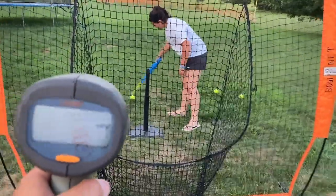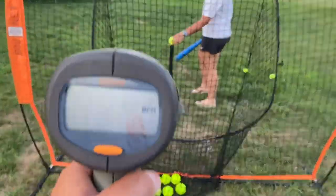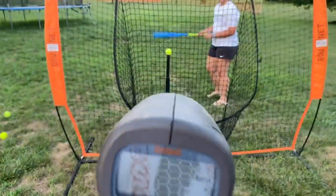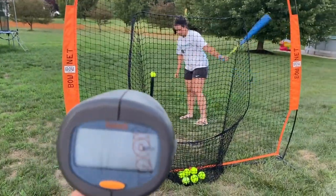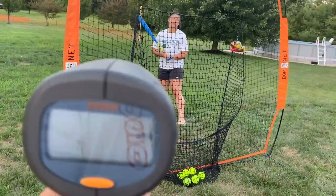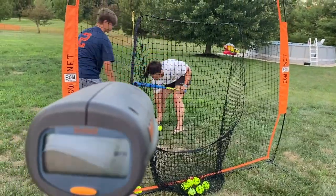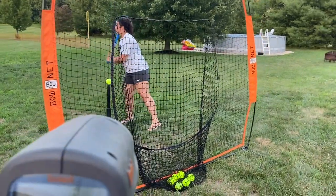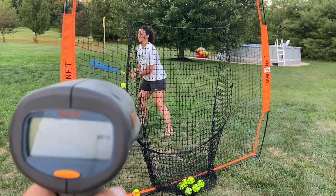All right, guys. So while we were practicing, we determined that in order to get the highest velocity, we need to angle the radar gun a certain way. So we're going to be going in at a 45 degree angle. We're kind of just going to forget that first round. And we're going to start to go at a 45 degree angle from the Blitzball because the radar gun gets a better read at the Blitzball. So we're going to be doing this 5 swings each once again. That way we get somewhat more of an accurate read from the Bushnell radar gun.